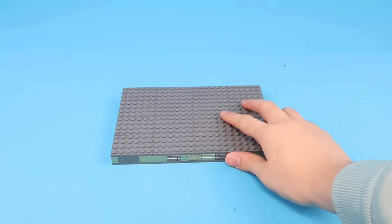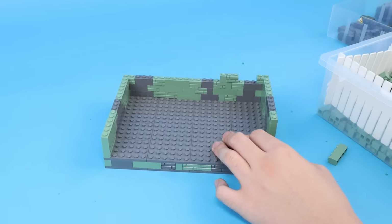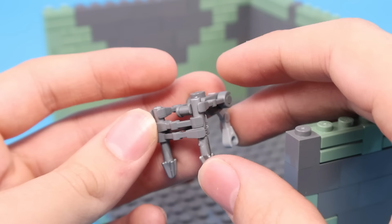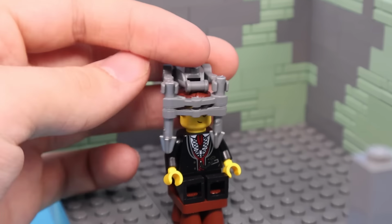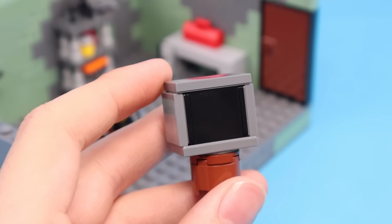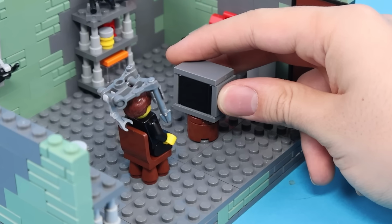For the next movie, we're building Saw in Lego. For this, I made an old room with sand green parts, and I think this represents the color theme of Saw pretty well. There's a chair in the middle with Jason on it, and I made a reverse bear trap and put this on his head. For the rest of the room, I added some shelves as well as a workbench. Then I also added a TV, and now the challenge can start.